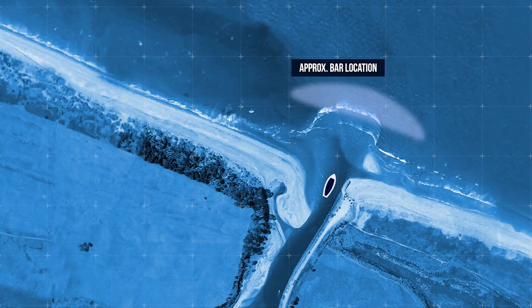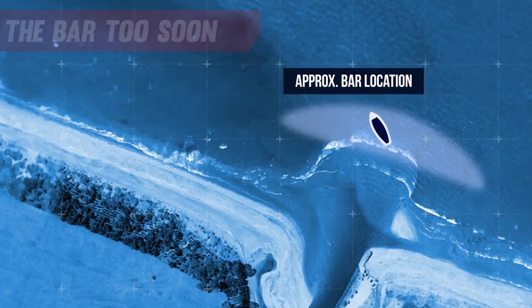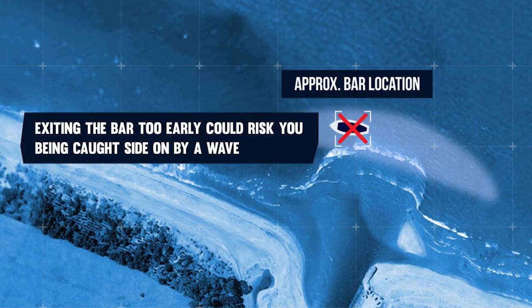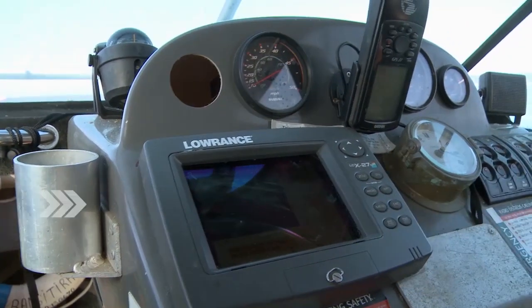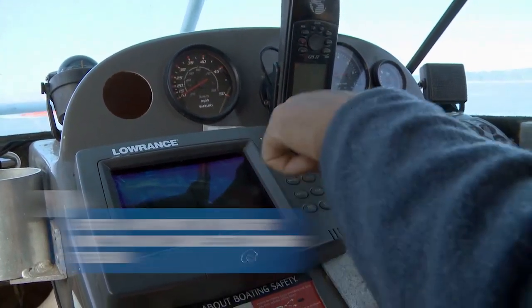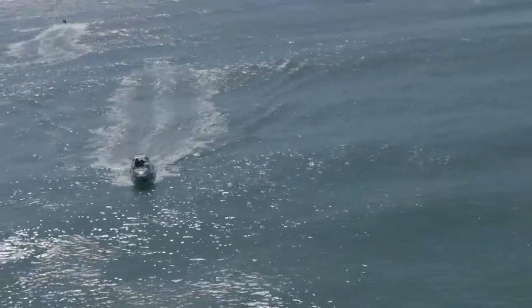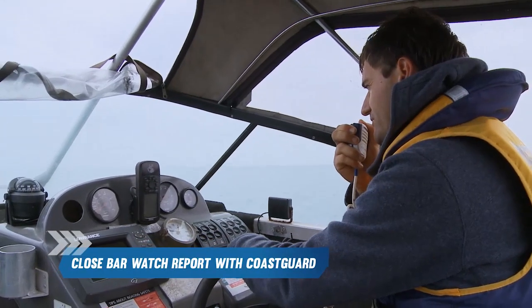One of the most common mistakes made when crossing the bar is exiting the channel of the bar too soon. Exiting too early will mean that you could be caught side on by a wave. You will know when you have safely crossed the bar because the water will tend to become deeper and calmer. It is a good idea to enter a GPS waypoint here so that you can use this mark as your safe assessment point when returning back across the bar. Close your bar watch report when you have safely completed your crossing.